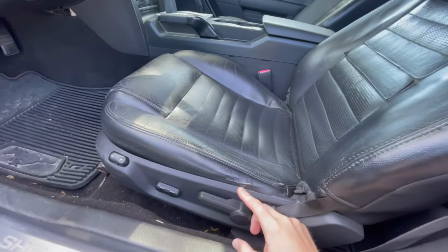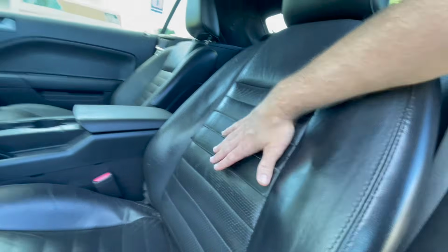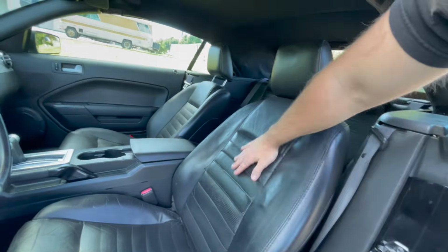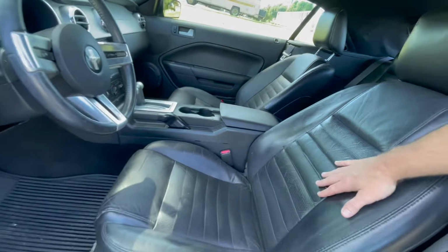There's some other things you can see. This car has 103,000 miles on it, so I'm not expecting a lot from it, but honestly, it looks like this has been repaired. It's coming off here. The leather's nice. What I did notice is when you sit in these seats, they're nice and big. It's not a Recaro, but it's nice and big, and this vehicle actually feels very spacious inside.